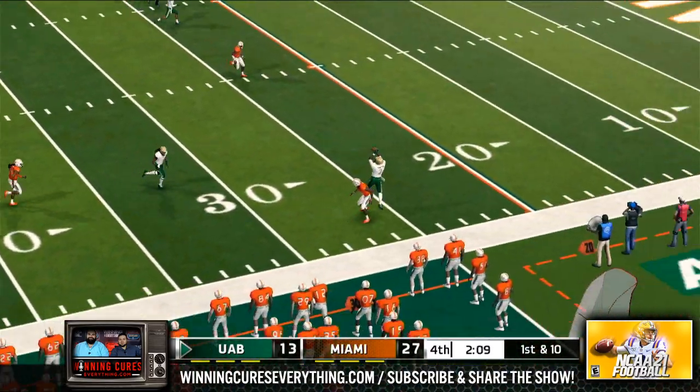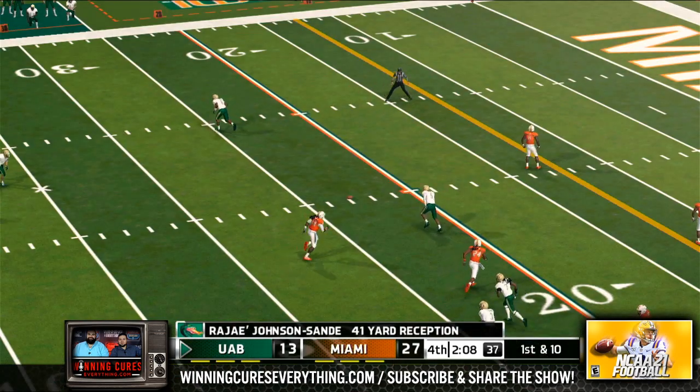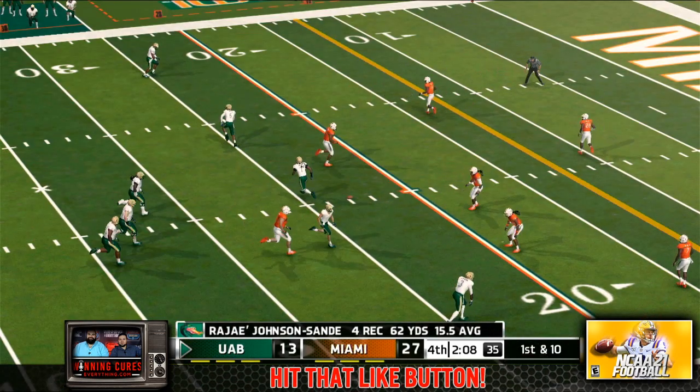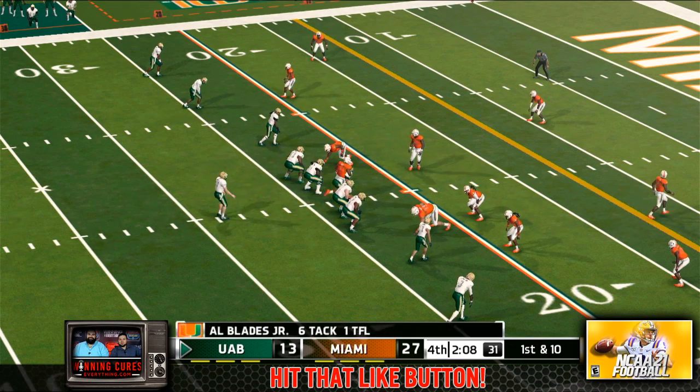He airs it out. And he's tackled right away. The defense has got to play until the game is over. You can't give up some big plays and give this team some life and give them a chance to maybe tie this game up. You got to close the door.